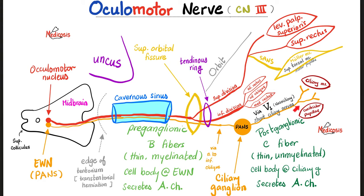Yes, we do have some parasympathetic fibers from the Edinger-Westphal nucleus. The postganglionic fibers here are the short ciliary nerves. We also borrow some sympathetic fibers from the sympathetic plexus that surrounds the internal carotid artery and the ophthalmic artery to supply the superior tarsal muscle, which is part of the levator palpebri superioris.